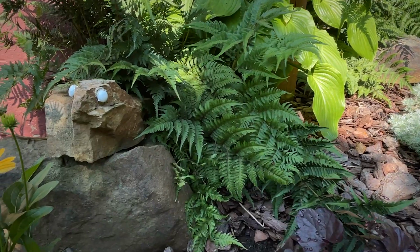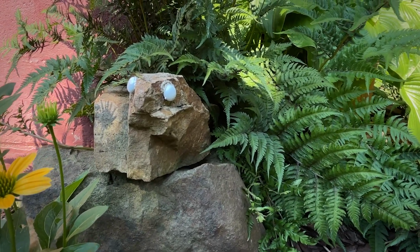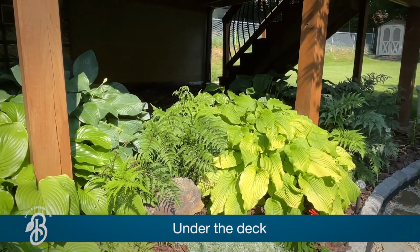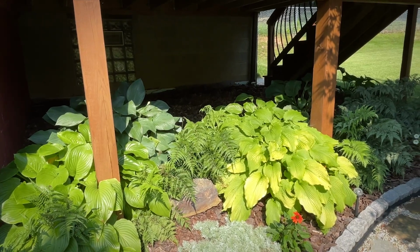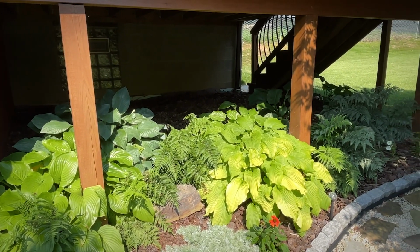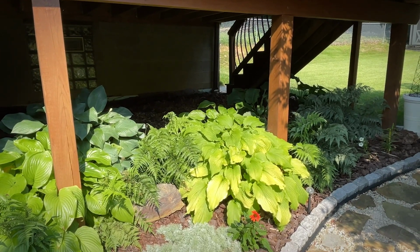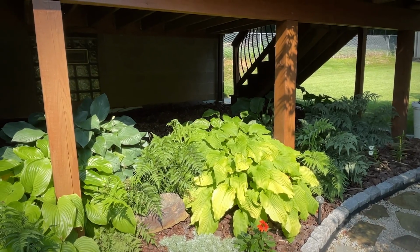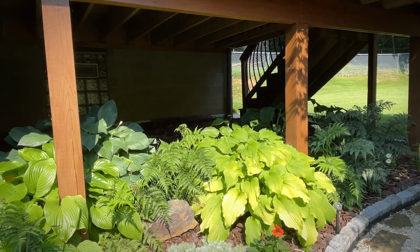And that little rock, my husband thinks looks like a turtle, so he put eyes on it. Love it, nice little addition there. And then under the deck here, we did a lot of different varieties of hostas and Japanese ferns and regular ferns. There's one under there called Mammoth, which is kind of an unusual variety that gets 4 feet wide when it's full grown. And they actually need to be divided probably next spring.